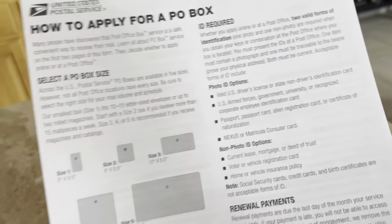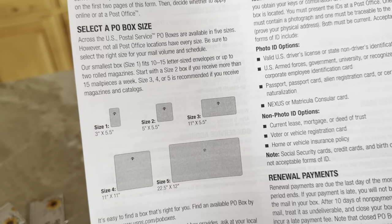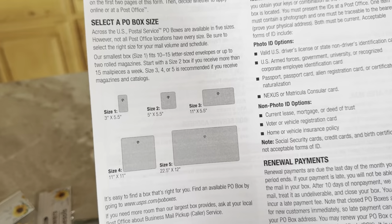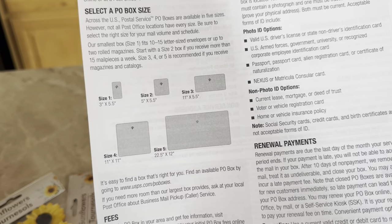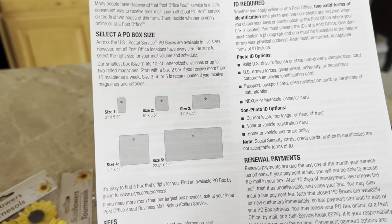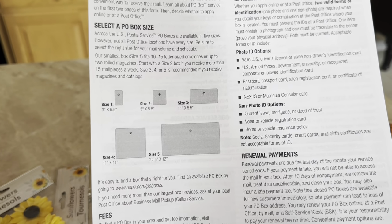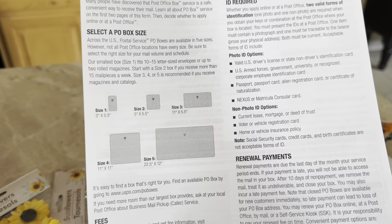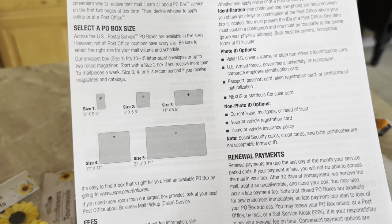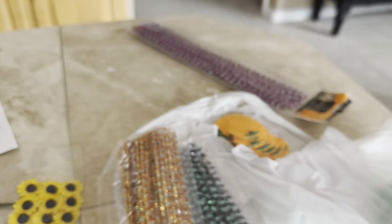So that'll be nice. What size box should I get? I don't know what size mine was at the UPS store. It was just called small. I'll probably go with number 2. Maybe number 3. It just depends. All right.